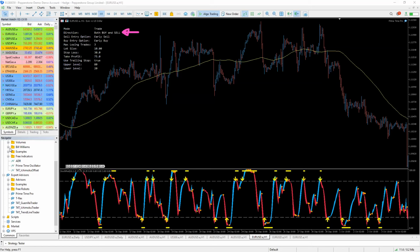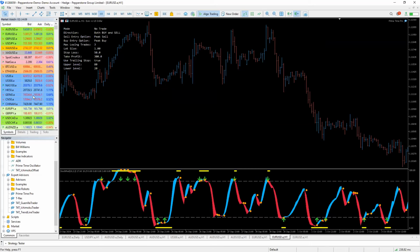With regards to the signals, this comes down to a bit of personal preference or maybe your risk appetite. An early sell or buy is an aggressive risk appetite, as you're getting in early. If we looked at a peak sell or buy, you're waiting a little bit longer, but you can also get caught up in a situation where momentum starts to stall above or below the upper and lower levels, and that can catch us out occasionally. Or if you're looking for the least risk and you're patient and you don't mind missing the odd trade, you can use Primetime buy and sell.